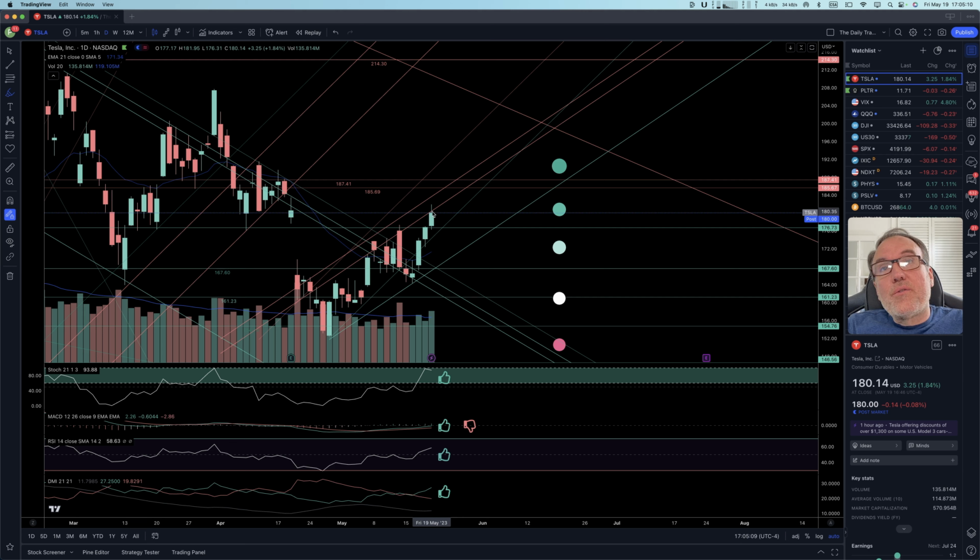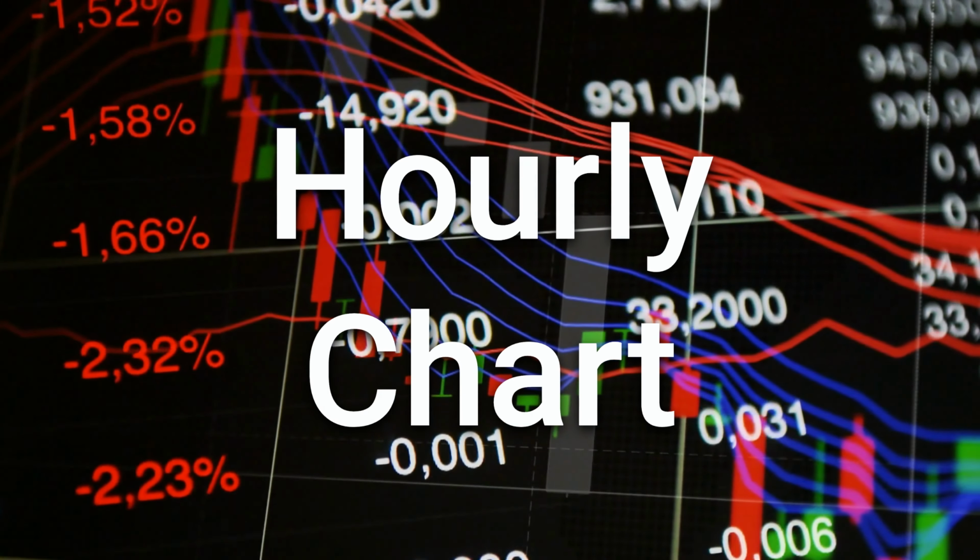And look at how the body of this candle came smack on our first upward resistance. So we have two upward resistances right here. We stopped at the first one. That's fine. Let's take a look at the 1 hour chart.